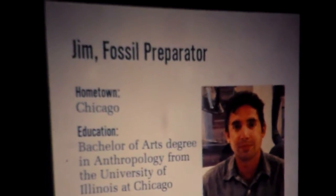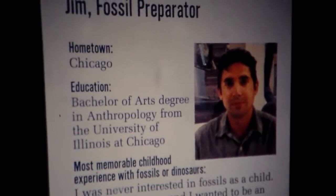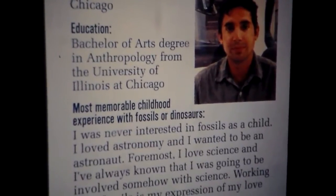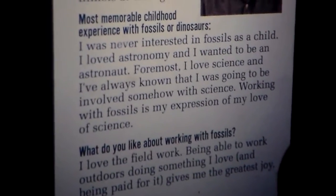This is their guy, good name, hometown Chicago. He was the head prepper in charge of all this in the lab that I'll show you. And here's their lab, like our lab, it's a glassed-in lab that we have here at the museum. And we'll see different parts of this.